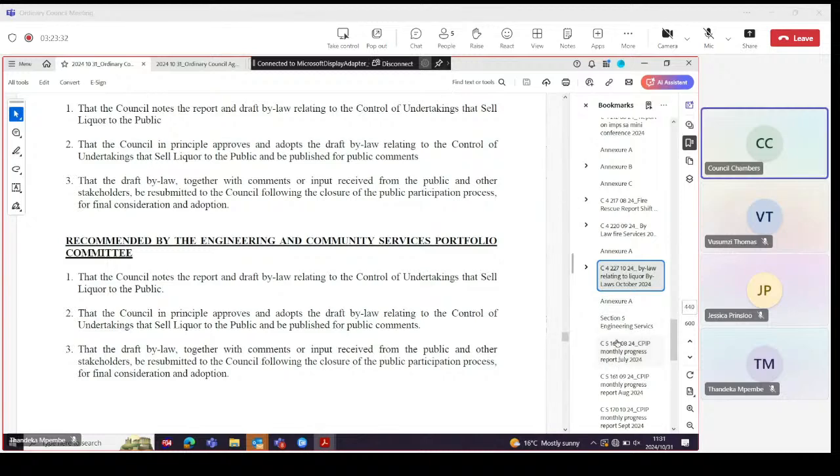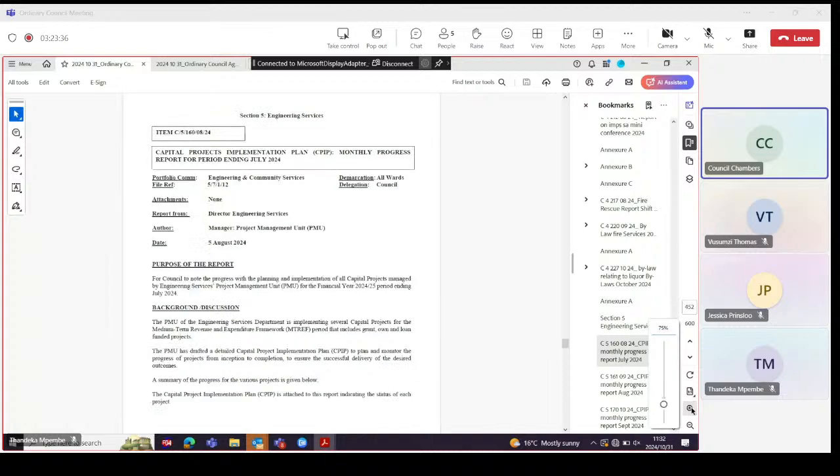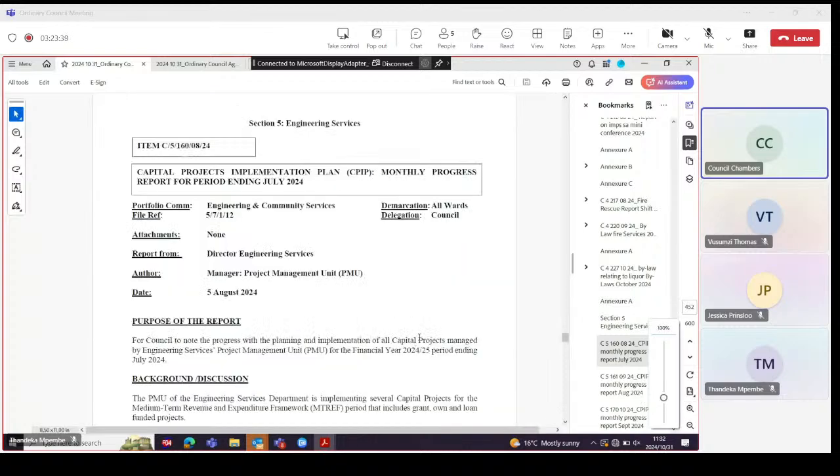Section 5, Engineering Services, C/5/160/08/24, Capital Projects Implementation Plan, Monthly Progress Report for the period ending July 2024, page 452.